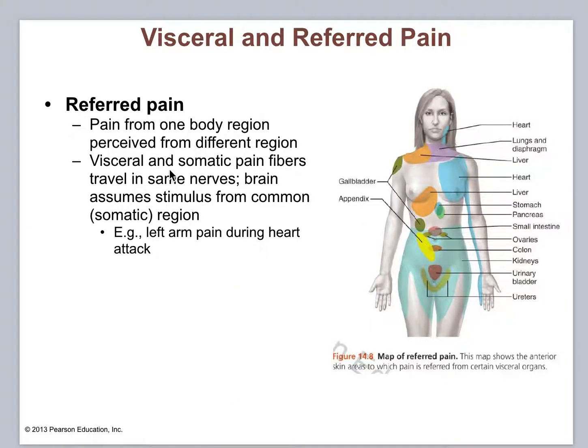Referred pain is pain from one body region that's perceived in a different body region. A classic example of this type of pain is someone having a heart attack and complaining of jaw pain or pain down the left arm. Another example is somebody with gallbladder problems may often feel pain in the right shoulder region.